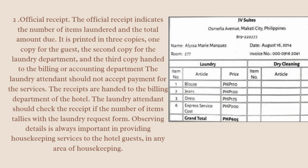So when it comes to official receipt, iyan ay parang document na nagpapatunay ng sale of services. Sabi dyan, it comes in 3 copies: sa room for guests, laundry department, and sa accounting department. May mga grounds din na para sa laundry attendant na hindi sila pwedeng mag-receive ng payment para sa mga services na ginawa nila. Kaya need talaga na may official receipt. And ang laundry attendants din ang may responsibility na mag-inventory or check ng laundry request form.